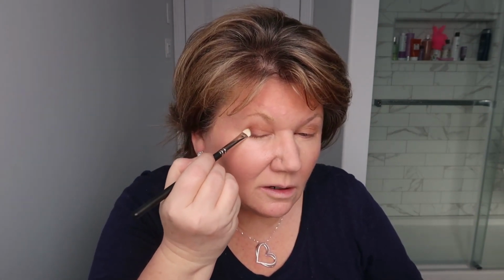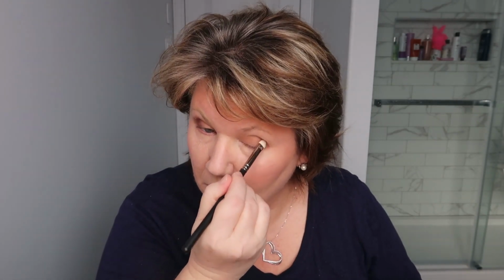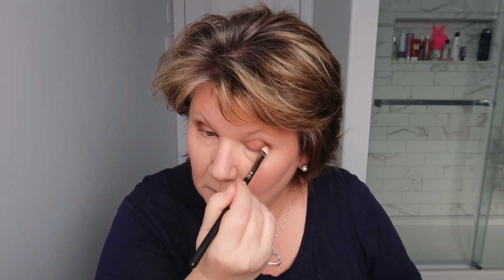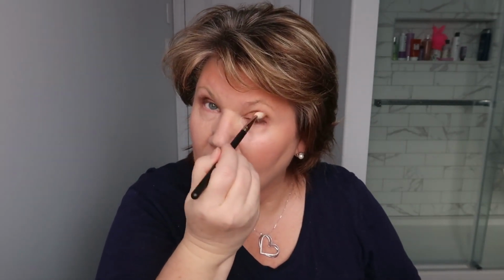So I'm just doing the outer corner of the eye. And the brush that I'm using is the MAC 239, I believe. Actually, it looks really dark in the pan, but when you apply it, it doesn't seem that dark. Here because I went a little too dark at that one. And then just take that brush that I had and just blend everything. Blend, blend, blend. That's the secret, eh? My Canadian is coming out of me.